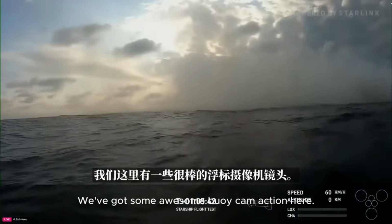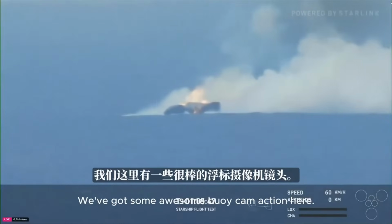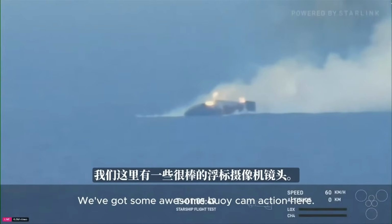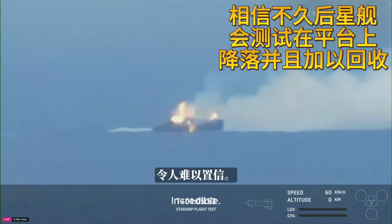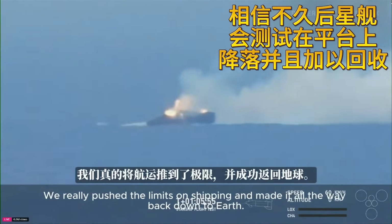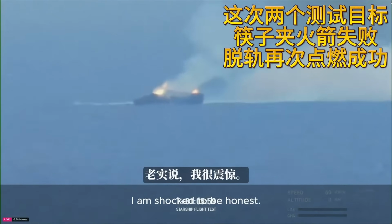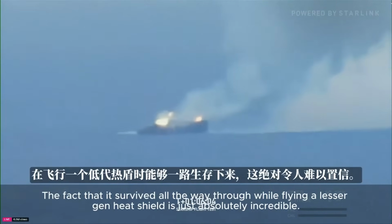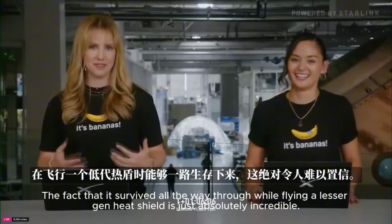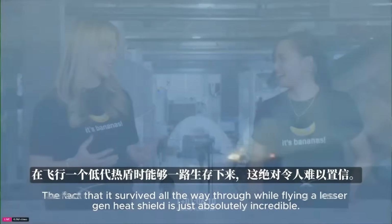Some awesome buoy cam action here. Daylight views. Incredible. We really pushed the limits on this ship and made it all the way back down to Earth. I am shocked, to be honest. I think many folks are. The fact that it survived all the way through while flying a lesser gen heat shield is just absolutely incredible.